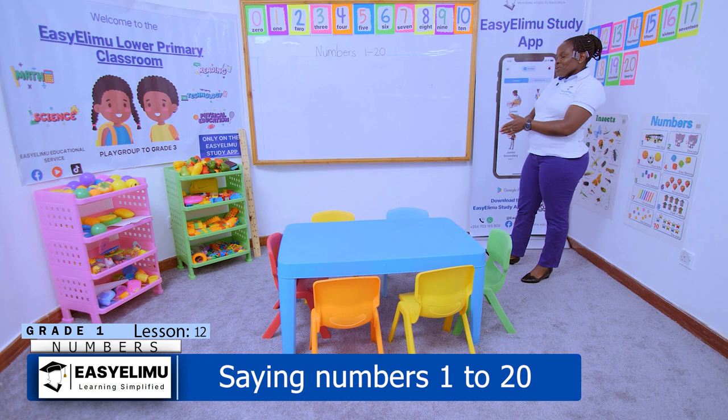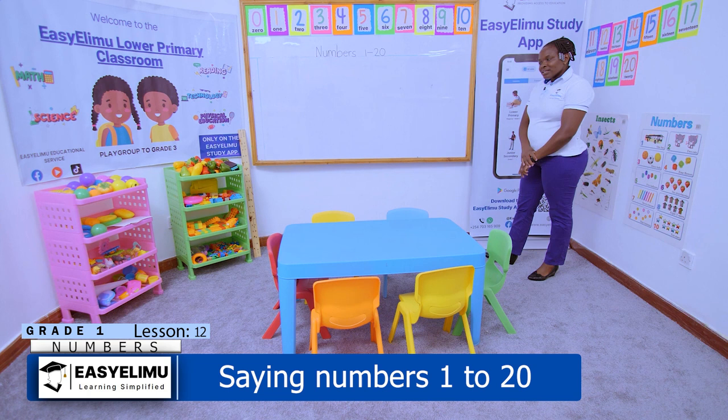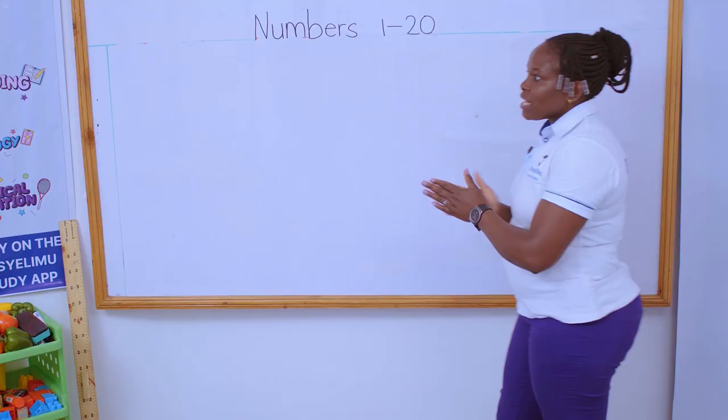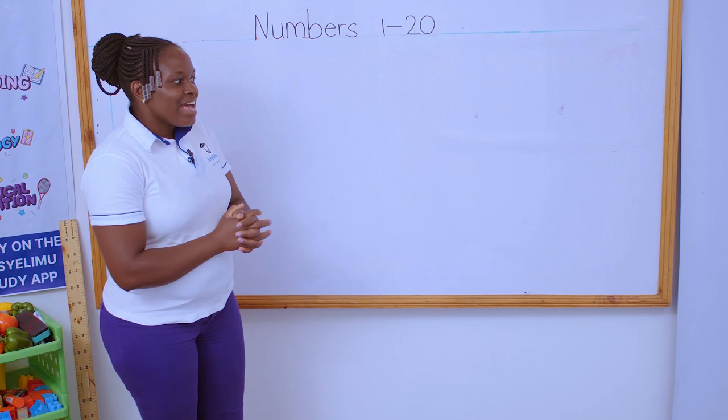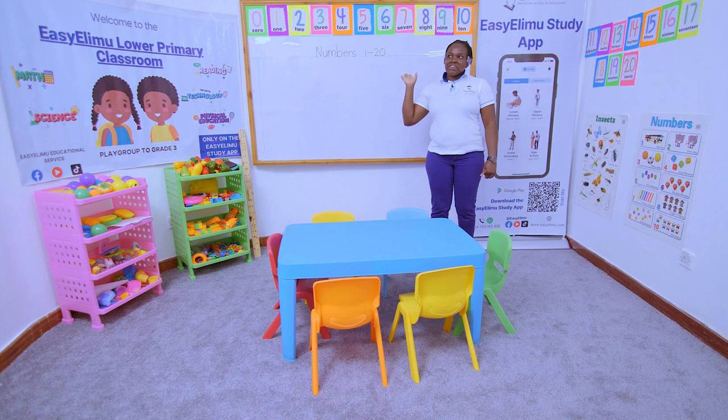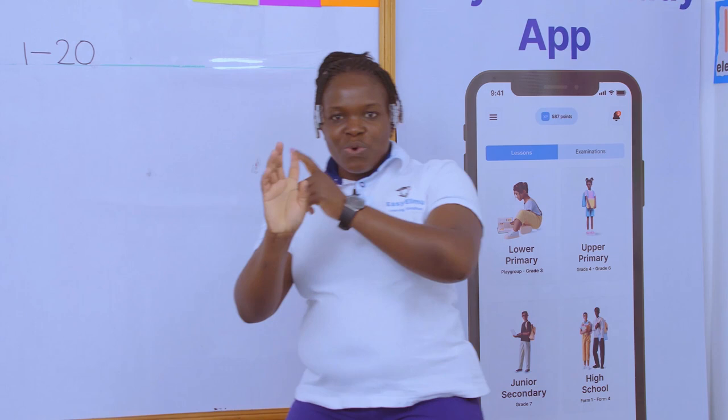Today, we want to talk about numbers 1 to 20. The same way we learned numbers in PP1 and pre-primary 2, right now we are learning them again, 1 to 20. Someone tell me, any 5 things in our class? The fingers on one hand. And we counted 1, 2, 3, 4, 5.